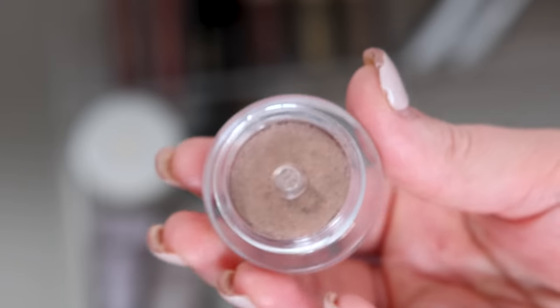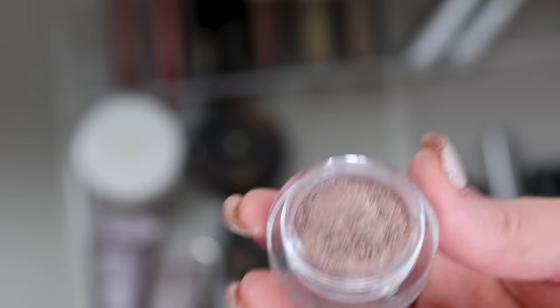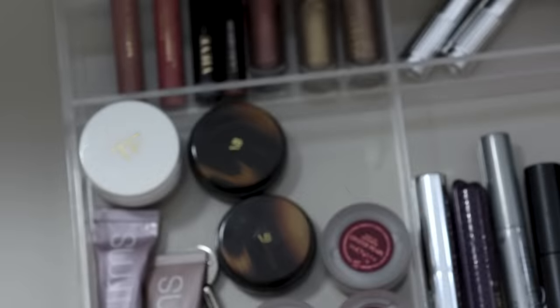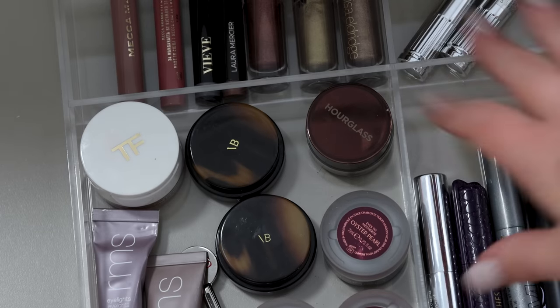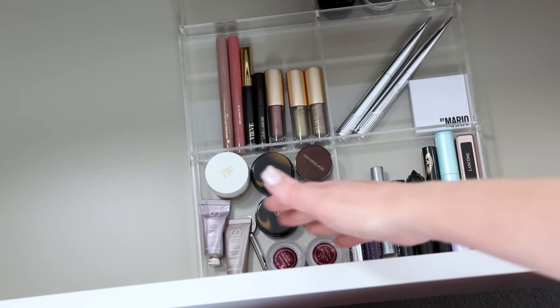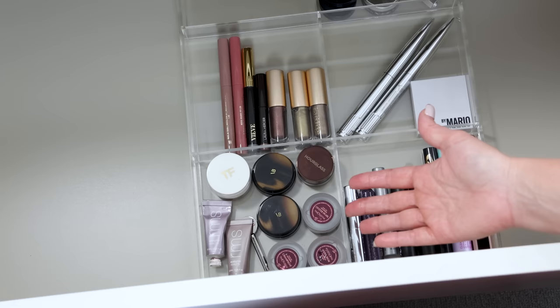And then this is my absolute favorite. Like hands down, actually. This is even over the Lisa Eldridge. This is the Hourglass Scattered Light in Smoke, and it's my favorite. I think this is nearly my favorite shadow in my collection. It is gorgeous. It doesn't even look anything special here. You have to see it in real life. It's just amazing. That is my little cream eyeshadow collection. I am doing this collection for a video. I'm going to do my favorite cream shadow one and dones and stuff. So yeah, I've been collecting a heap, as you can see.